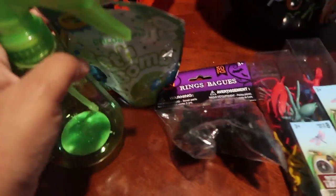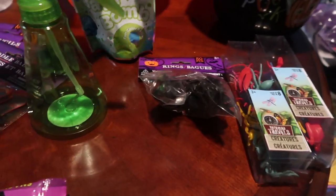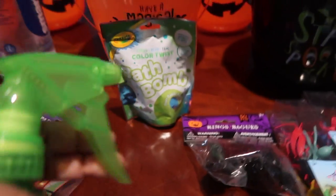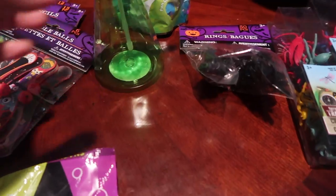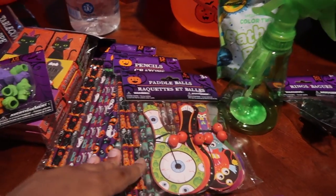Also, this is gonna be another science experiment that we do. It's got the color twist bomb. I'm gonna let her put it in a pan and spray it just to see it sizzle. These are just a few of the things that I got to go in their boo buckets.